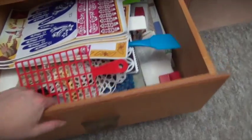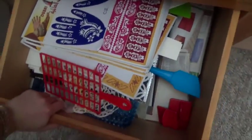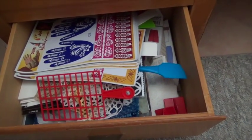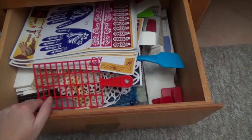Okay, next drawer. This drawer is also kind of messy. Again, there's only so much I can do with this drawer because I'm constantly in here and rifling through it, so it gets jumbled. I have to rearrange this drawer probably once every 2 weeks or so.